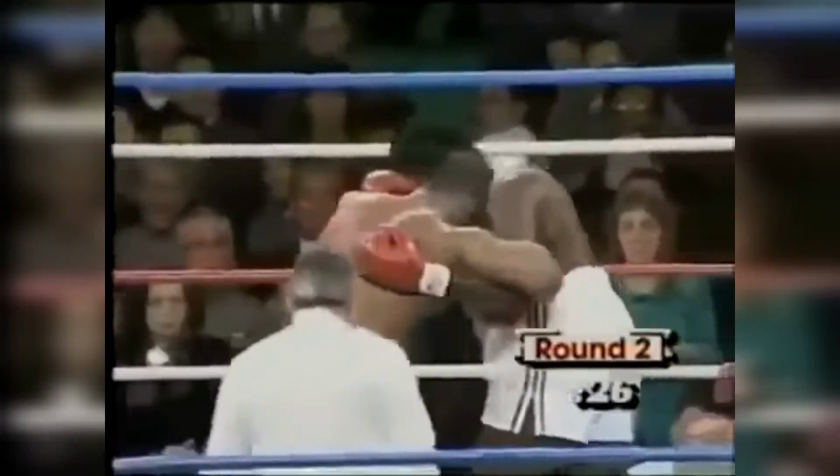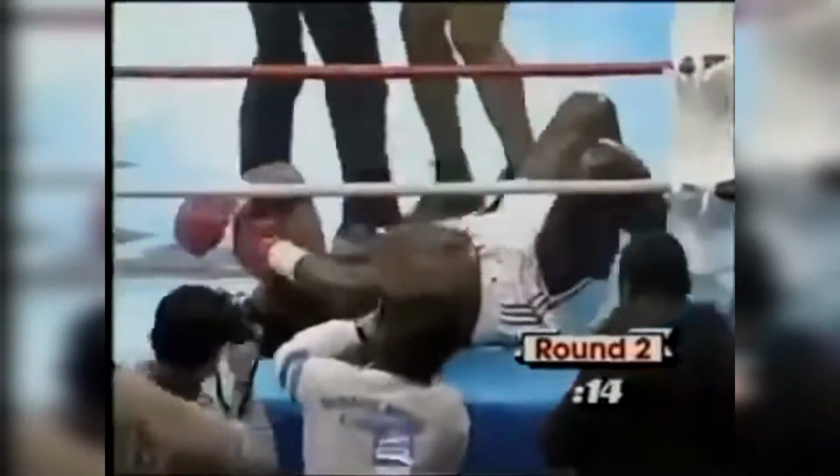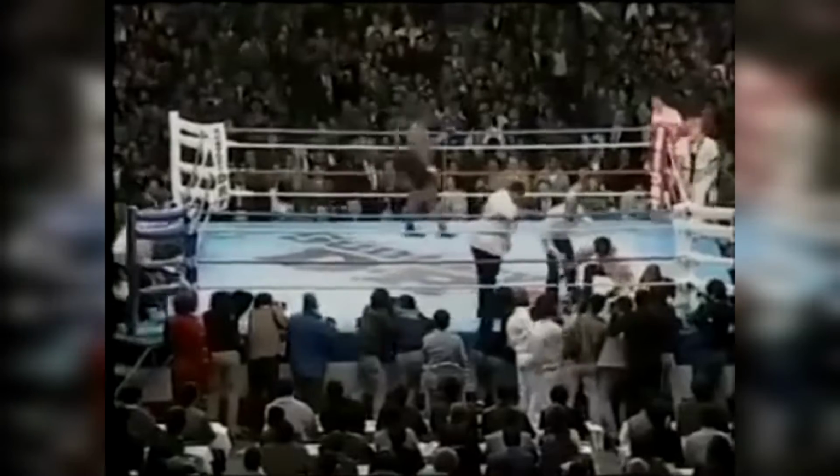30 seconds left in the round. Both fighters have had their say here. I couldn't tell whether or not the punch hurt. Tubbs is hurt. Tubbs is hurt badly. It was a left hook. And it's over. Odell Hadley has jumped in the ring. The fight is over. With stunning swiftness.